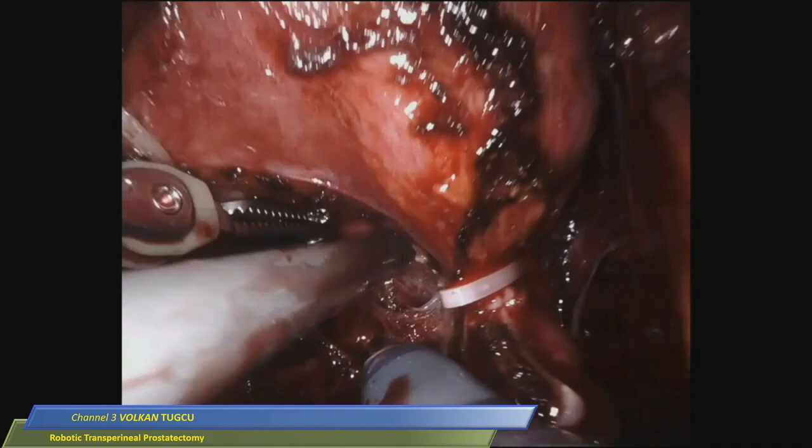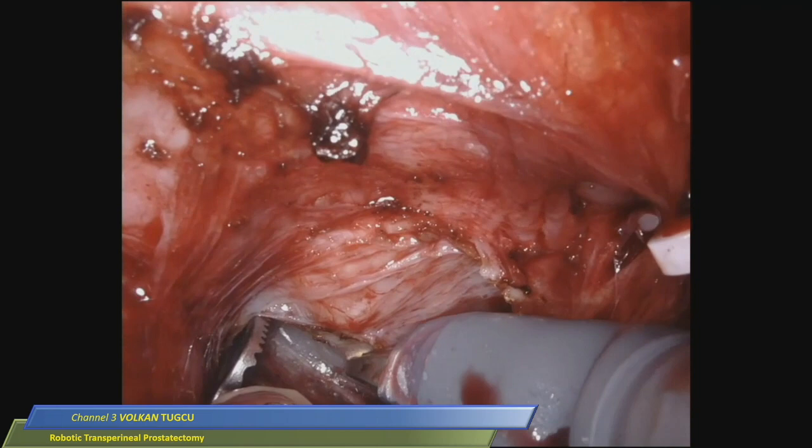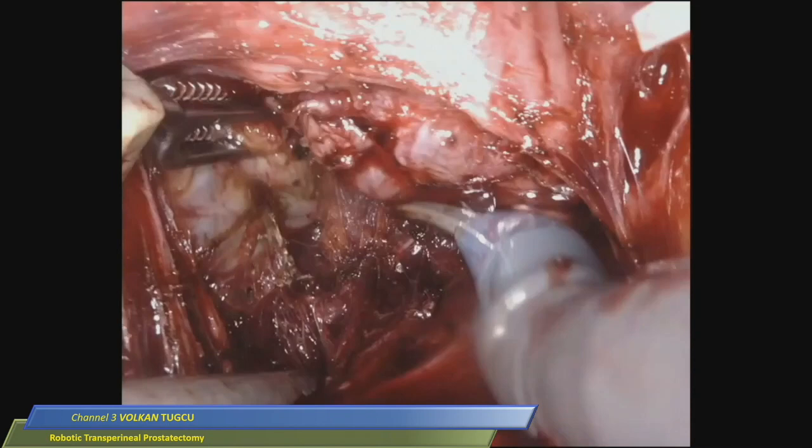Dissect. Now we open the Denonvilliers fascia. We reach the seminal vesicles and ductus. So now we are opening the Denonvilliers fascia, so you can see the seminal vesicle and the sharp dissection of the seminal vesicles. You can see, and it is a ductus. Now we are dividing the ductus.